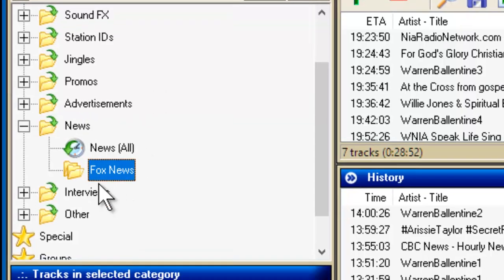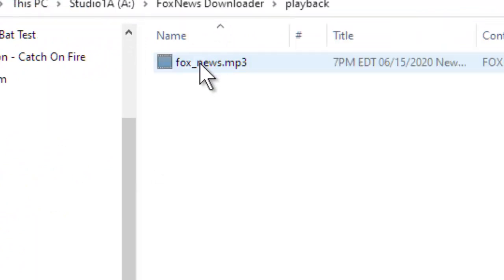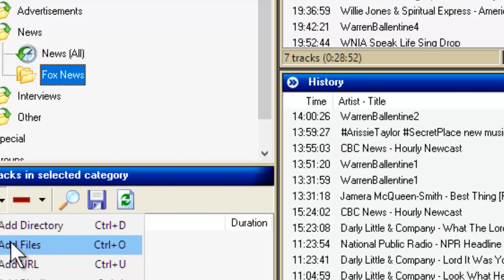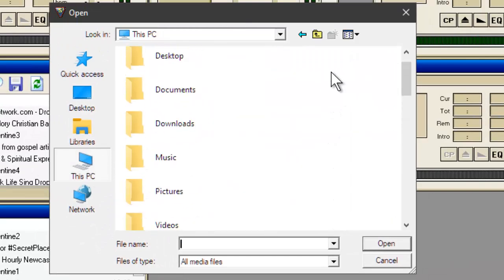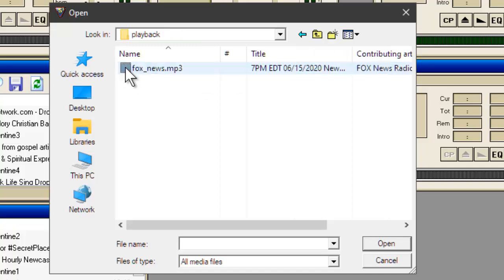Now I'm going to highlight that folder, and I want to add from the playback folder of my installation. I want to add that Fox News MP3 to this category. So I'm going to highlight it. I'm going to click on the plus, and I'm going to say add files. And I'm going to browse to where that playback folder is located. For me, it's on my A drive, and it's inside the Fox News downloader folder. And in there is the playback folder. And there it is, the Fox News MP3 file.